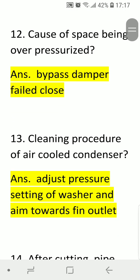Number 12. Cause of space heating over pressurized. Answer: bypass damper failed close.